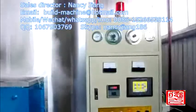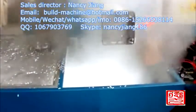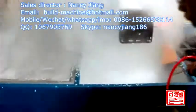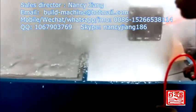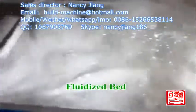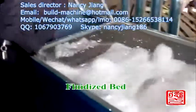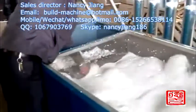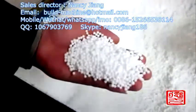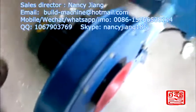2 kinds of pre-expanders: continuous type and batch type. The continuous type model is 40, 70 and 90. The batch type model is 460, 800, 1100, 1200 and 1400. The capacity can be up to 50 to 600 kg per hour.